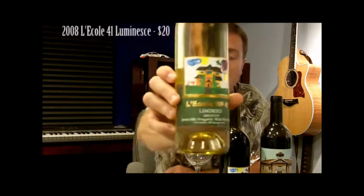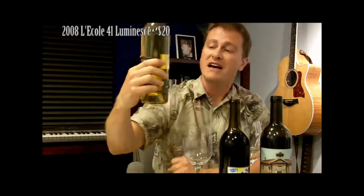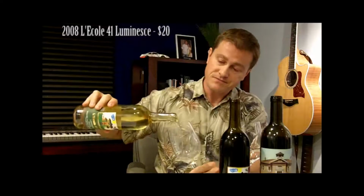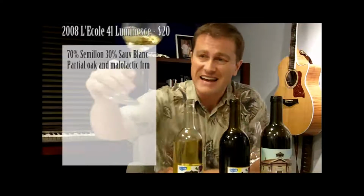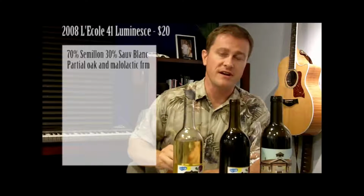This is the 2008 Luminesse, 70% Semillon, 30% Sauvignon Blanc, $20. Comes across in the glass very light and yellow straw, hints of honey colors in there. Let's give it a sniff.